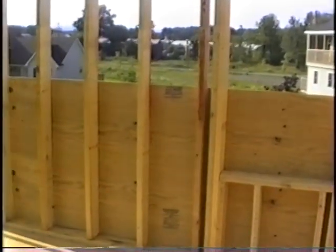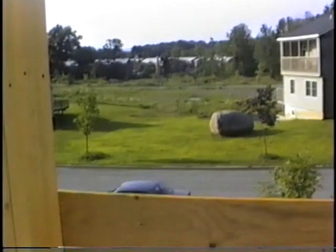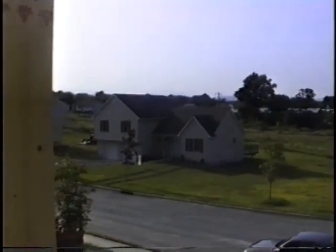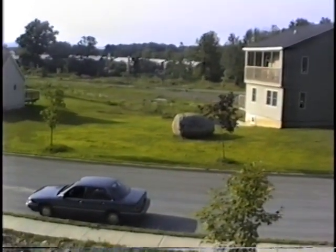This is Scott's bedroom. Over here to your right is Scott's closet. Now back this way and look out Scott's window and see the mountains. Take a view of the mountains over there. How nice. Okay, that's enough of that. Back over this way.